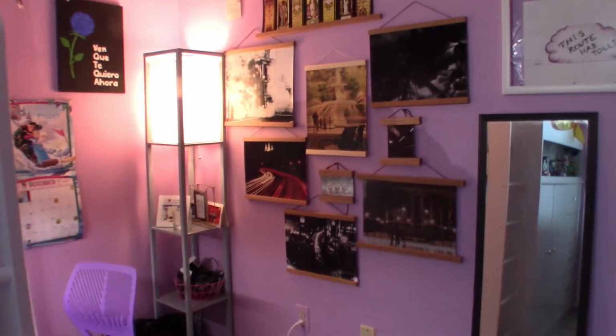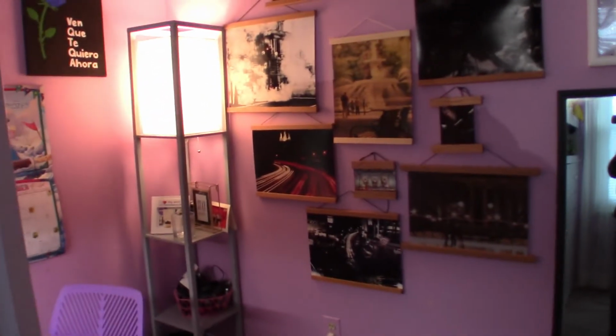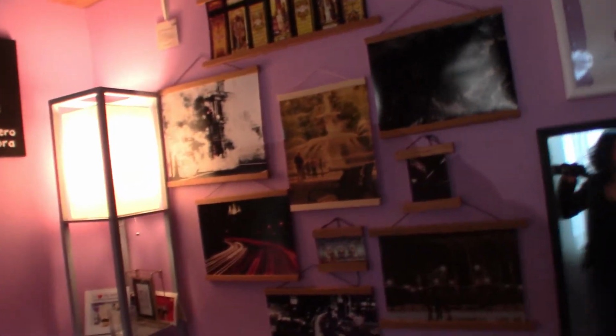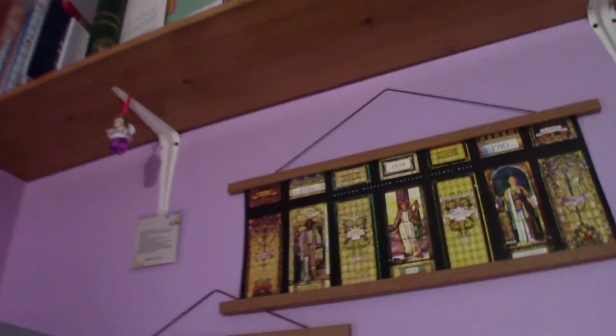This back wall is my favorite part. I worked so hard on this. All of these are some photos from high school, honestly. Let me see if it looks better if I turn this light off. There we go. But the one on top is actually from college.